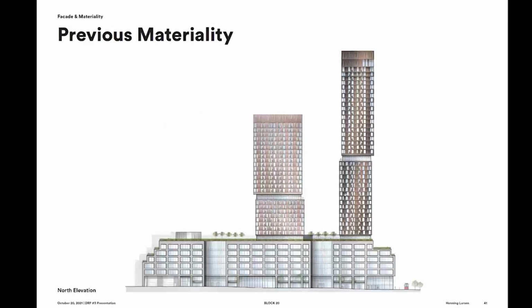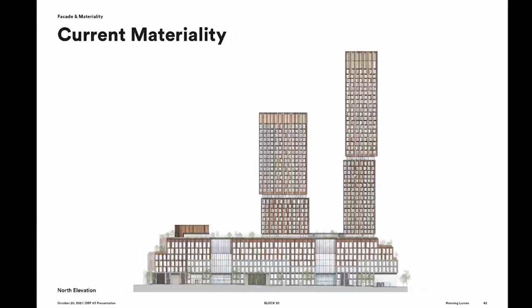And then just to give you a sense of where we were, the previous materiality had a strong break between tower and podium, red and gray, and not really much of a beacon or feature element at the top of the tower either. And now switching here, we see the red pulling much closer to the ground, and also more of that expression at the top of the tower.